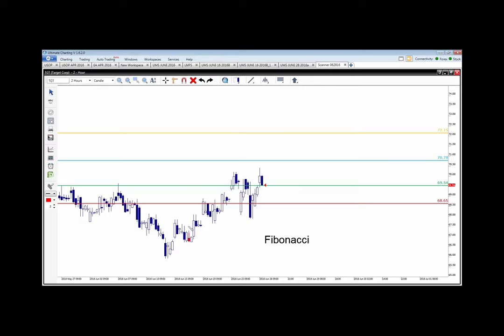I'm not going to go into details explaining how Fibonacci's work, but very basically, all you need to do is just simply come down here to the bottom of your trend, and it automatically draws your Fibonacci's for you.